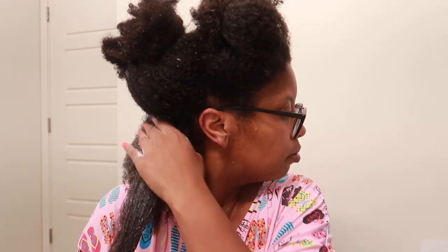Now, out of the entire collection by this line, the deep conditioner got the best reviews, okay? So, yeah, this is very, very, very minty. My eyes are kind of tearing up, girl. Perhaps I use a little bit too much. So far, I'm very, very impressed just by the slip. And because it has such great slip, you don't have to use as much of the product, okay?